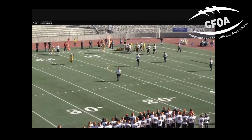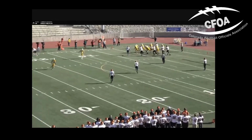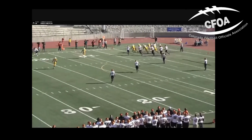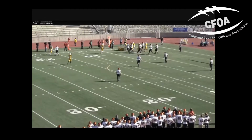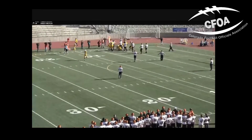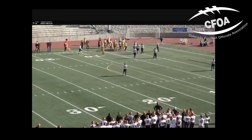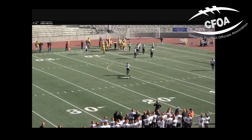I guess it's not. It's irrelevant who recovered it because it's recovered at the 1. But if that ball is on the backside of that goal line, we've got a touchdown or a safety. If it's on the front side, we've either got first down. In both cases, whether it's recovered by K or R, it's got first and goal from the 1. So my point here is this is why we have mechanics to prepare for crazy stuff like this. The officials are in proper position and ready for crazy.